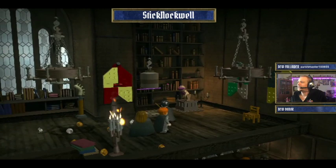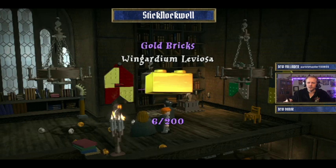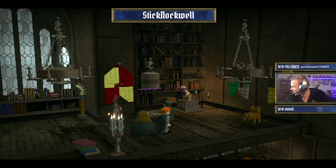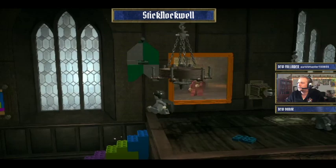Yes! We have unlocked a new spell. Wingardium Leviosa. It's a swish and flick. Swish and flick. Alright. Well, thank you, my fellow wizards and witches, for helping me with that. I'm glad we were able to get that unlocked. Is there anything else? I'm sure there is to do. Aha.